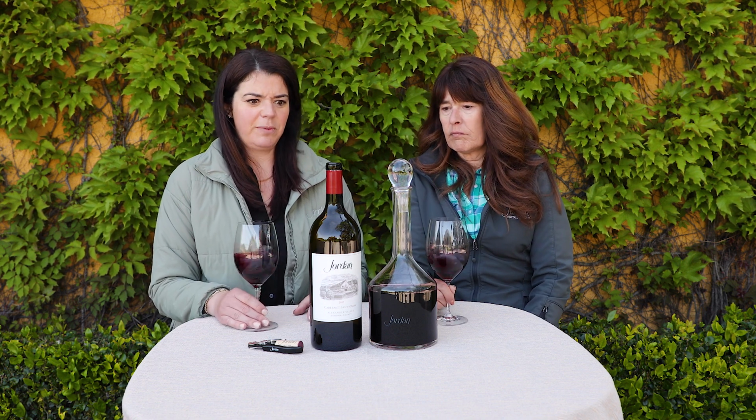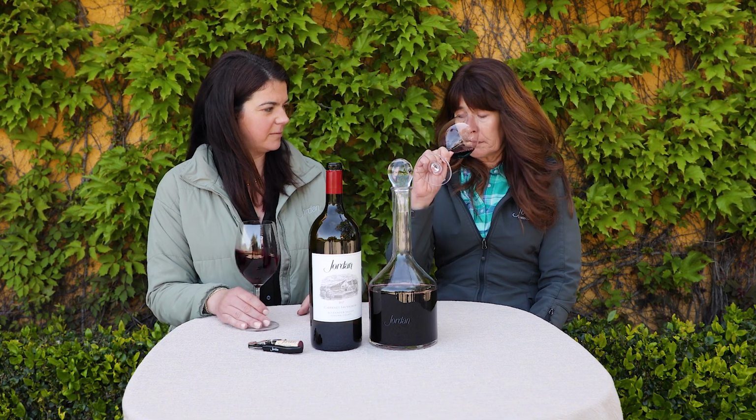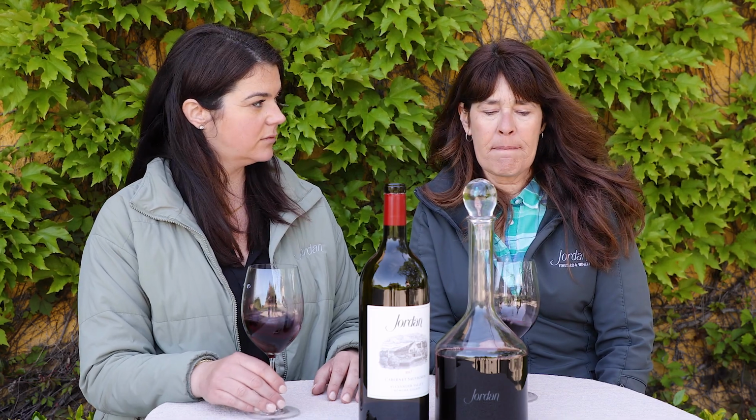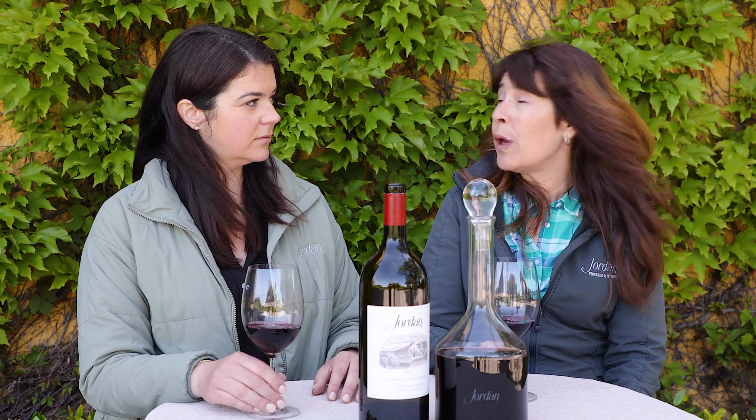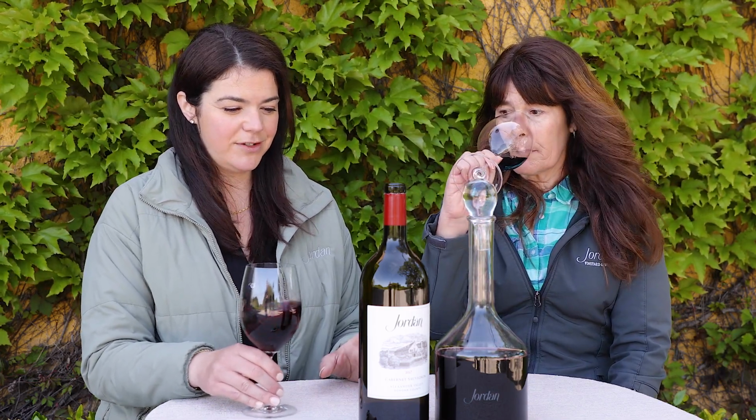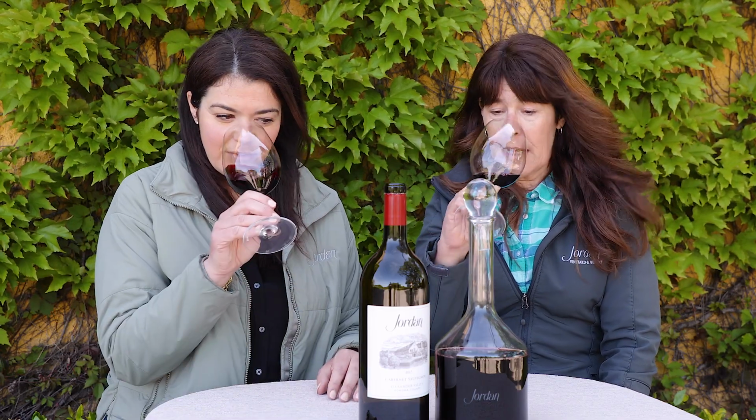And then as far as food pairings, what do you think? I like it with our typical meats. I like it with maybe a little bit more dry spice rub meat. So maybe some pork with a spice rub, or maybe even smoky ribs would be a good one. I like it with a duck confit. Oh, there you go. Kind of a richer.